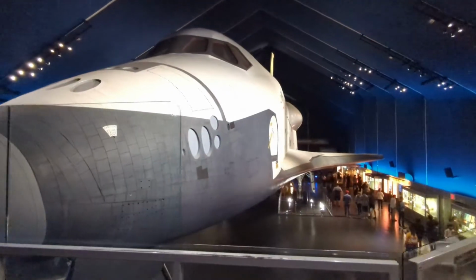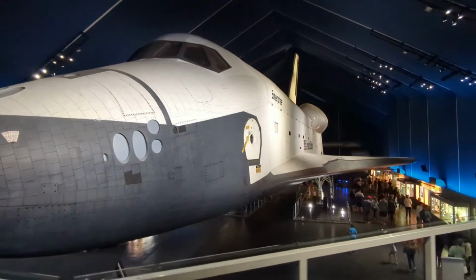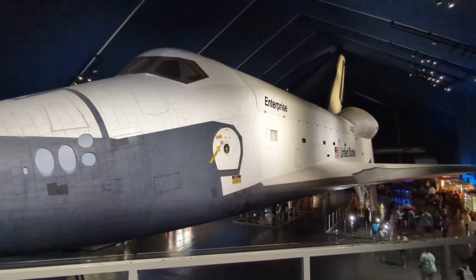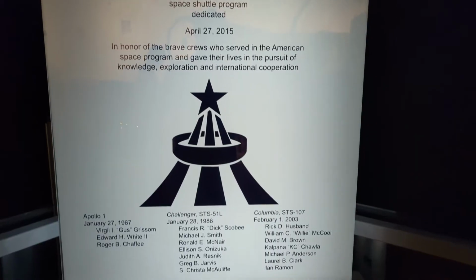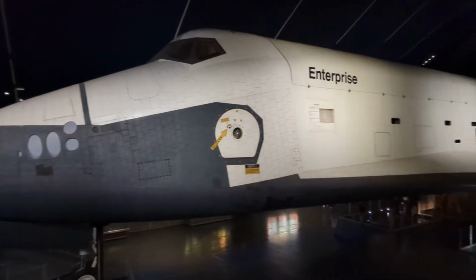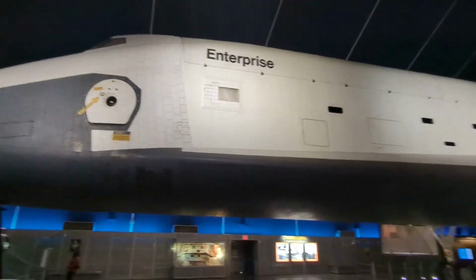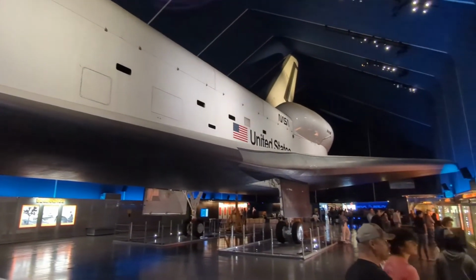Wow. It's wonderful to see a space shuttle. Fanboying over the space shuttle right now. Space shuttles are always so interesting and it's amazing to see one live in person. The shuttle is so huge.